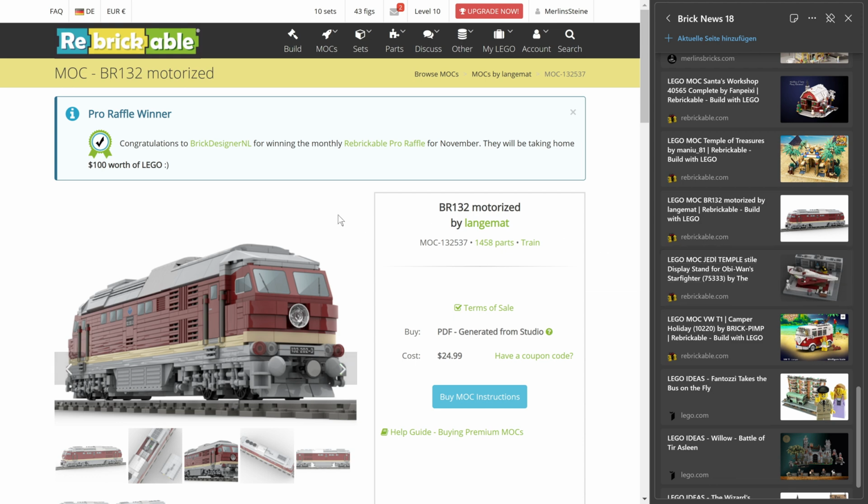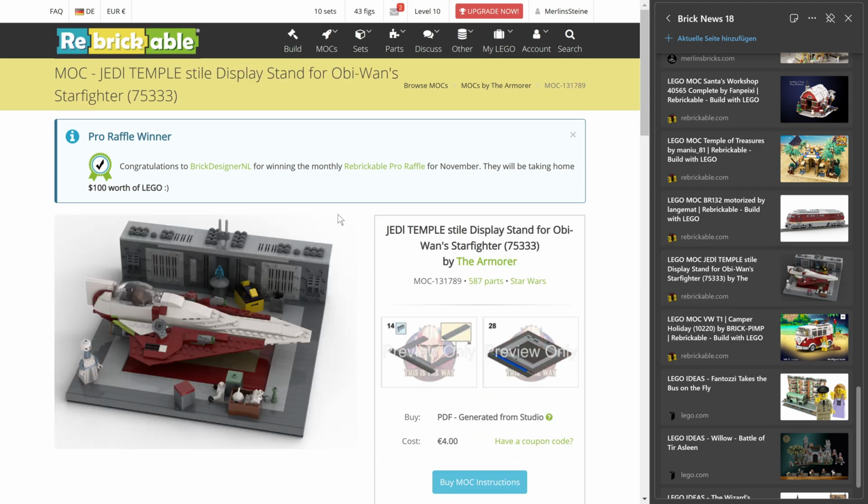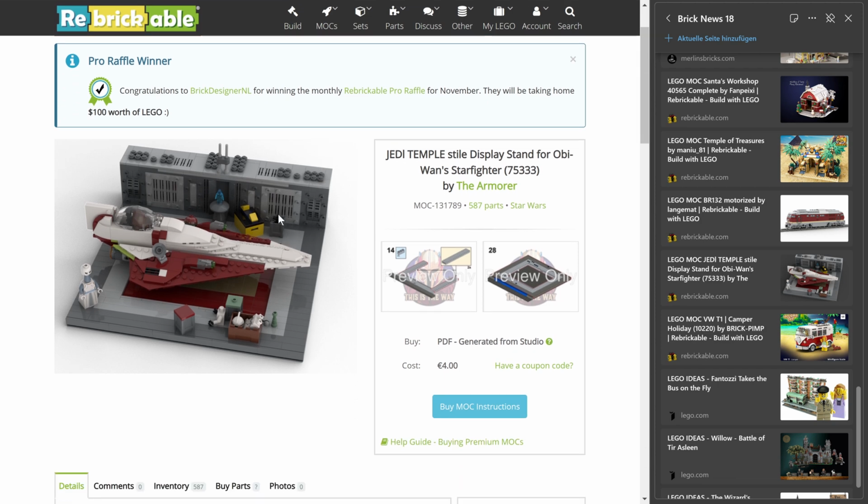And then let's move on to something else that I dug out, and that is another display stand for Starfighters. I mean, the Star Wars community has done this for quite a while. I guess the most well-known is the very famous MOC of a display stand for the UCS Millennium Falcon. This, of course, is a much smaller one, and the idea is actually to have it flexible, by means you can put different fighters in here. This is just an example using Obi-Wan's Jedi Starfighter.